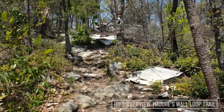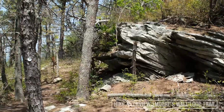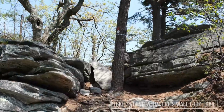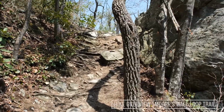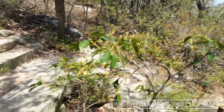The Mountains to Sea Trail uses this portion of Moore's Wall Loop Trail, so again you'll see both white and red circle blazes to keep an eye out for as you navigate the trail and terrain. The trail will continue to climb for just over a mile before we get to Moore's Knob. The mark on the trail where you find the sign for the lookout tower is the top of the loop.